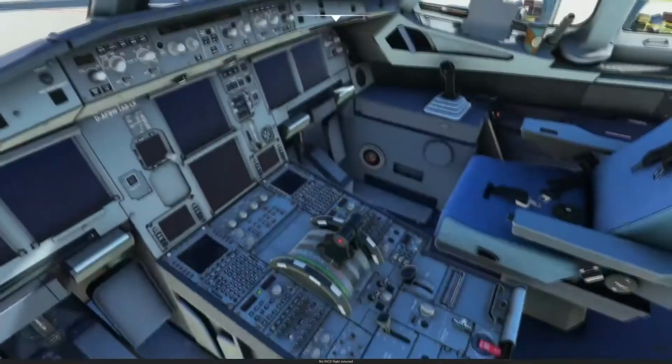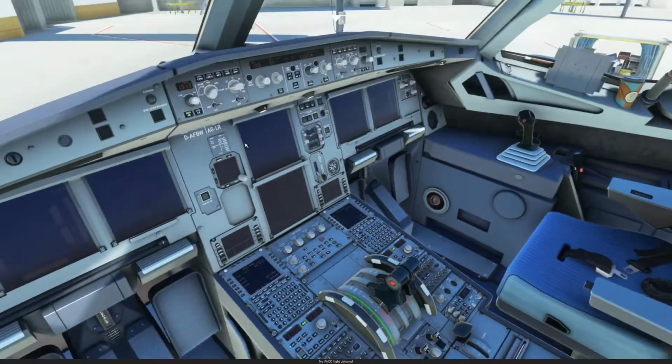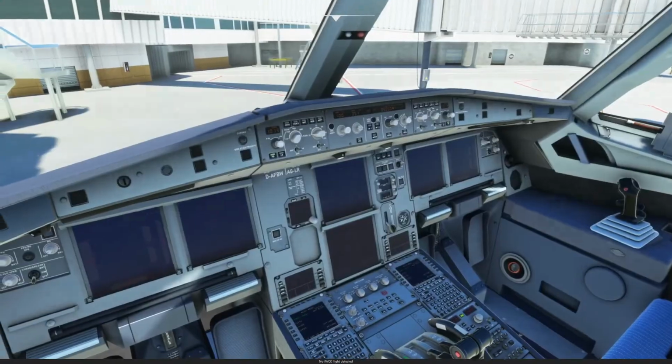So just gonna go through, make sure everything is set up. Parking brakes, flaps, spoilers, radars, wind shears, engine masters, throttles, ignition, and gear is all set.